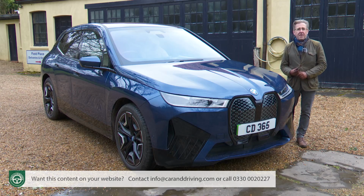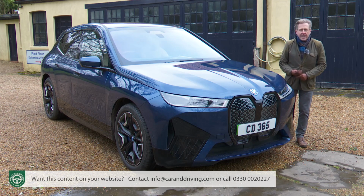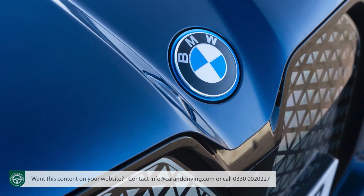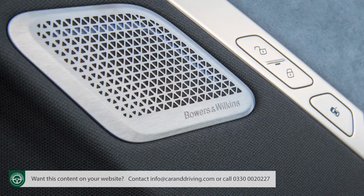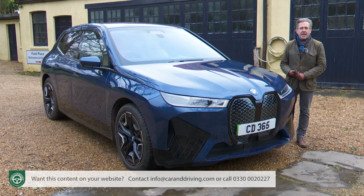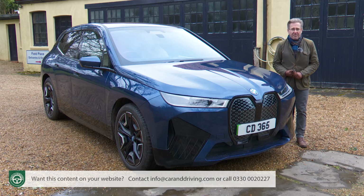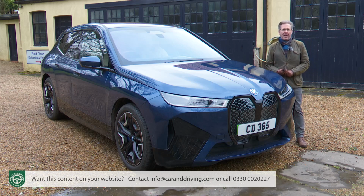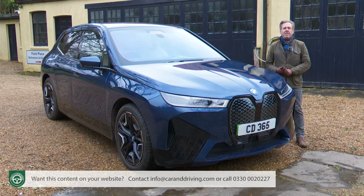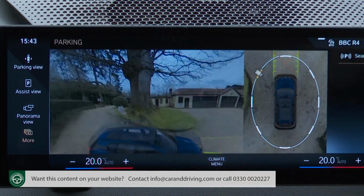If you want to go even further and you've really got lots of extra money in your budget, then £5,000 more gets you the Technology Plus pack. The major feature with this is the Bavarian maker's top audio setup, the Bowers & Wilkins Diamond Surround System, which has speakers integrated out of sight in the head restraints and a 4D audio function using bass shakers in the front seats. The Technology Plus pack also gives you the interior camera, in-car CCTV system and BMW's Parking Assistant Plus setup, which gives you various surround camera views.